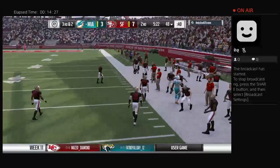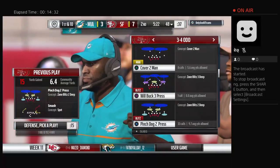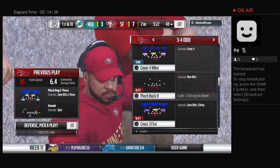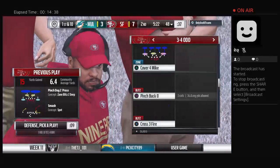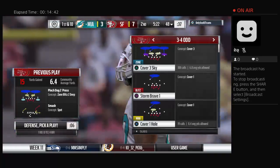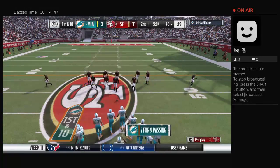Toward the sideline. Did he keep the feet in? Yes, he got them both down, says the side judge. And that's good enough for a first down. And that's how you pick up a first down. Not only does he make the catch, but has enough body control to get his feet down inbounds, toe tapping and dragging to make sure he gets it done.